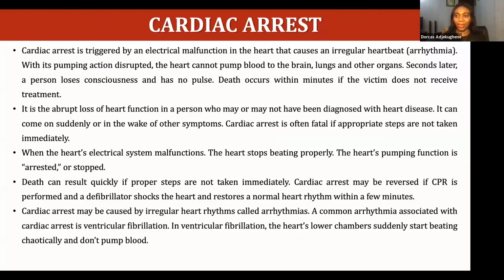Now, cardiac arrest. It's time for us to look at cardiac arrest, because most people mix cardiac arrest and heart attack together. They are two different phenomena, and it's important that we understand them. Cardiac arrest is not the same thing as heart attack, okay? As I said earlier, heart attack has to do with plumbing, flow of blood, right? So cardiac arrest is triggered by an electrical malfunction in the heart that causes an irregular heartbeat. Can you see it? Right.